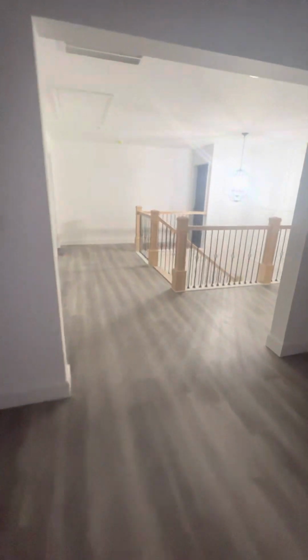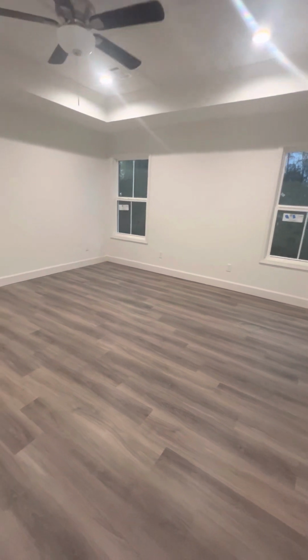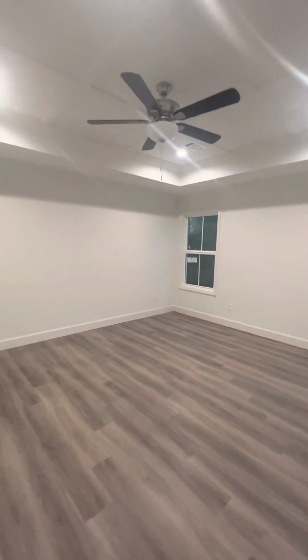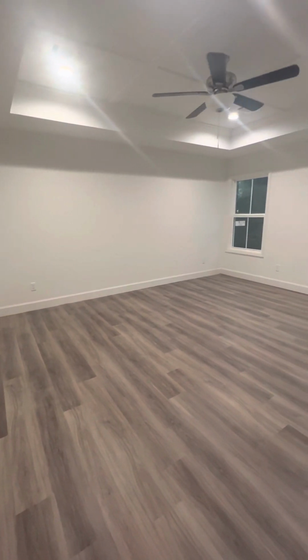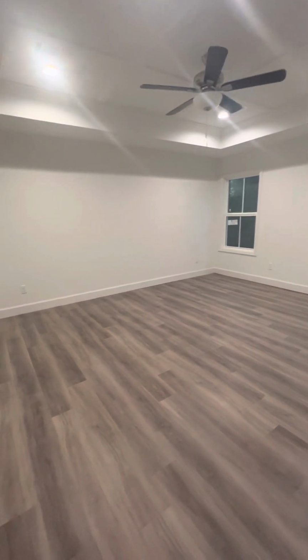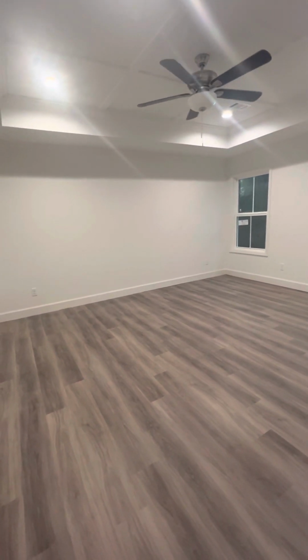Again, this area here, office, law, relaxation area, a variety of things it could be. Let's take a left. I'm going to go down the hallway into the primary. So we've got a few lights here set up with this tray ceiling, but look at the flooring and how it sets it off. It's a very nice space, separated from the rest of the home. The next closest room would be the loft to one side. And so you've got a lot of space, separation, sound, peace, and all those things in the primary.